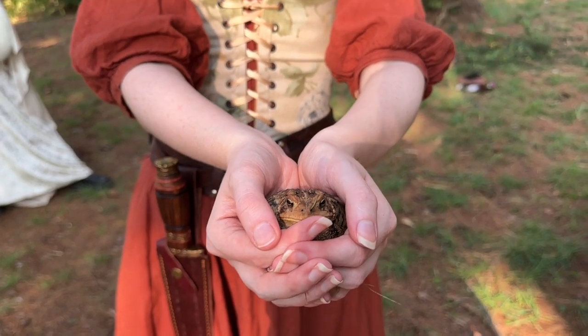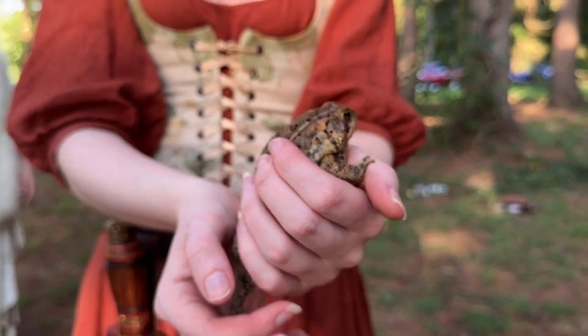I feel so cool. Found a frog. Hello. He's trying to go. You don't have to drop.